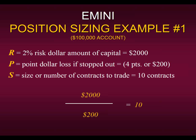If you want to lose less, place your risk dollar amount at 1%, or maybe half of 1%. If you're a little bit more aggressive, I would say no more than 3% of your total account. Now what does P equal? Well, P equals the point dollar loss if we're stopped out. So our stop comes out to 4 points, let's say, below our entry.